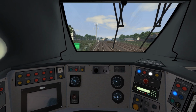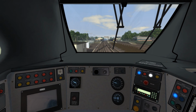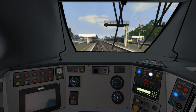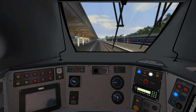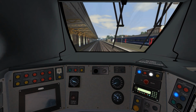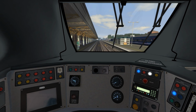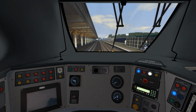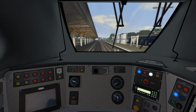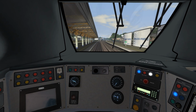One of the problems I found with this route is I couldn't see any clear stop markers for 5-car Voyager sets, so I'm having to sort of guess the stopping point, and I'm going to aim to stop around halfway along the platform. And so I feel this should probably be about the right place to stop.